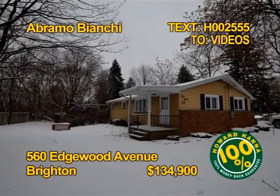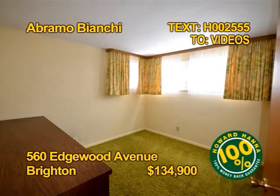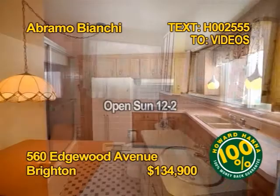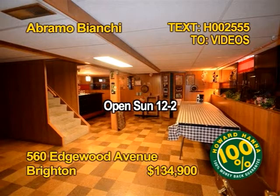Grandma owned this home for 50 plus years. Now it's your turn. 3 bedrooms, 1 bath, almost 1,100 square feet of living space. The eat-in kitchen comes fully appliance-equipped. Come and add your own personal touches. See 560 Edgewood Avenue with Bram Bianchi, Sunday, 12 to 2 p.m.